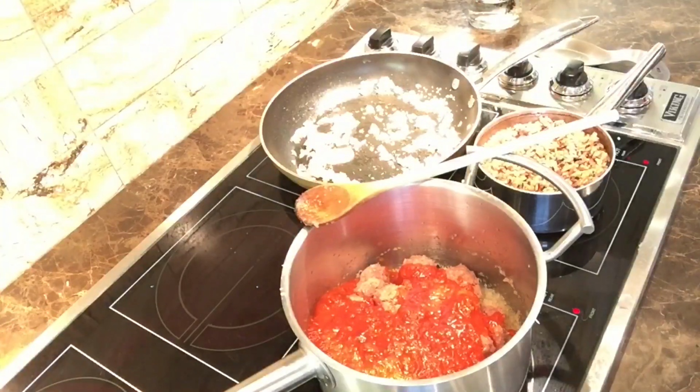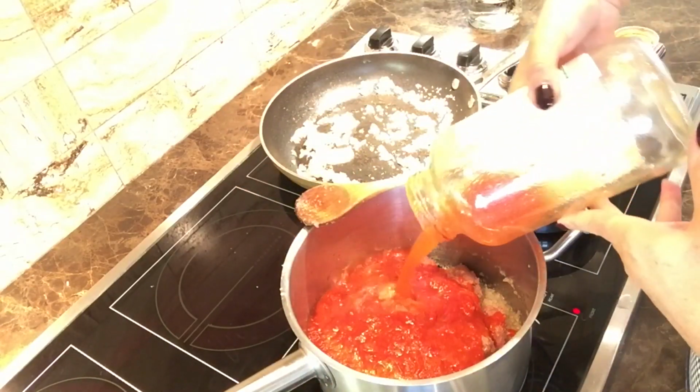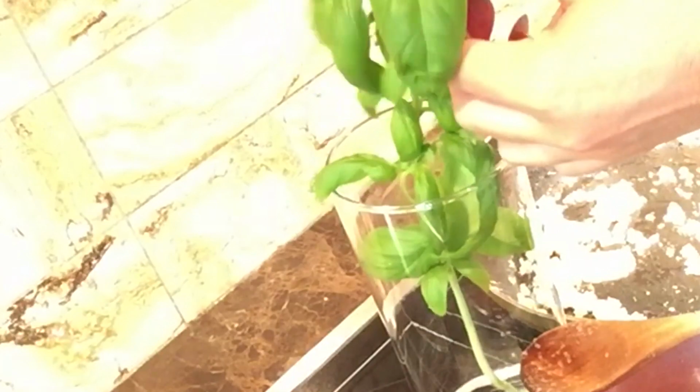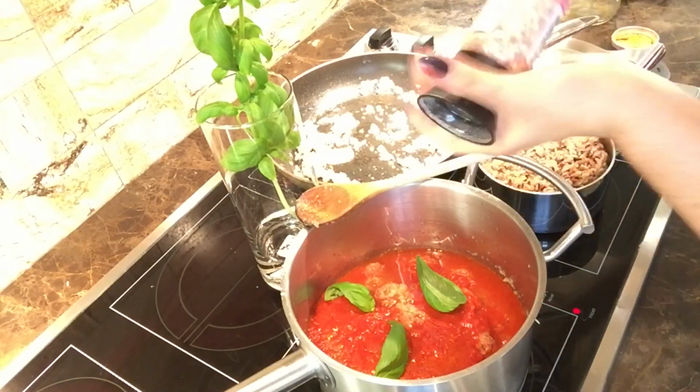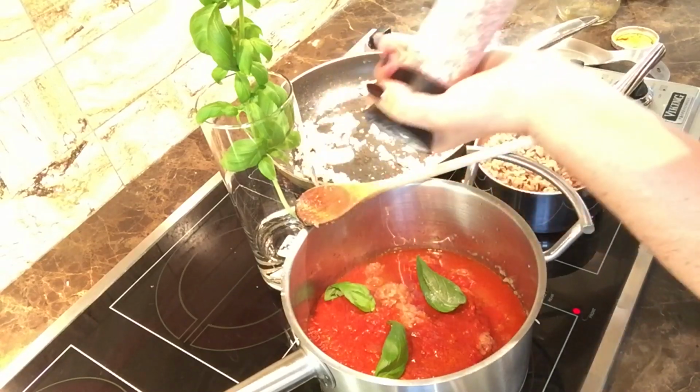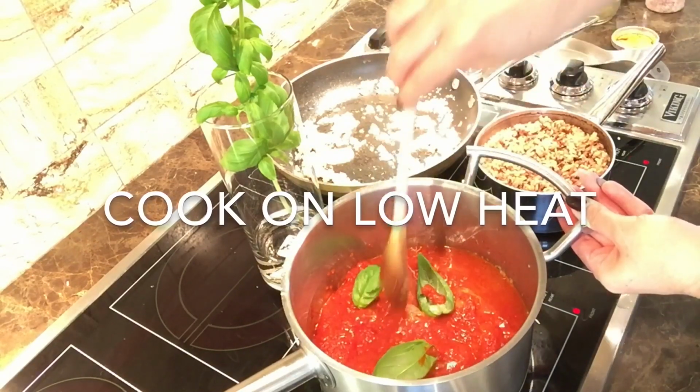And a little tip here is when you have a little bit of sauce left in your jar, just add a little bit of water, shake it around, swirl it, and just pour it right back into your dish. I add a little bit of salt for seasoning and some basil leaves, and I now don't even touch my meatballs. Don't stir them, don't do anything, just let them do their thing.